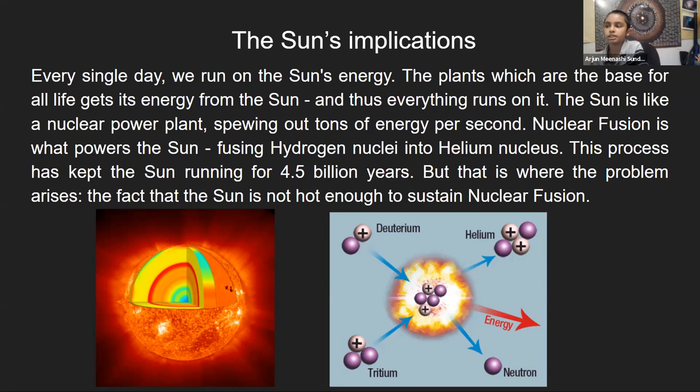But this process, in which the nuclei collide together, has been keeping the sun running for about 4.5 billion years. And in another 5 billion years, the sun is going to eventually puff up and then shrink down to an extremely dense and bizarre neutron star. But that's a very long story, so I'm really shortening it down.